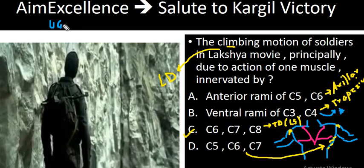So you can see, if this question is about the climbing motion or climbing muscle, then you could have easily marked the option of latissimus dorsi. Or if it is about the boxer's muscle, then you could have easily said serratus anterior and marked C5, C6, C7, the long thoracic nerve of Bell. And there is another question that comes from this particular muscle, the winging of scapula.